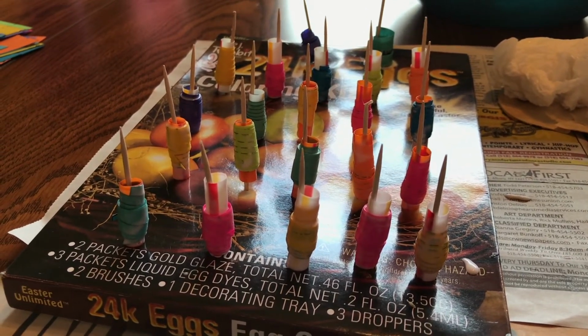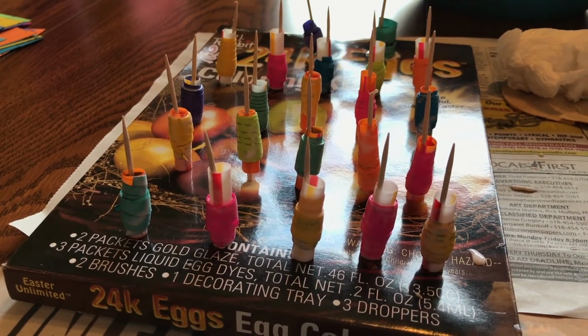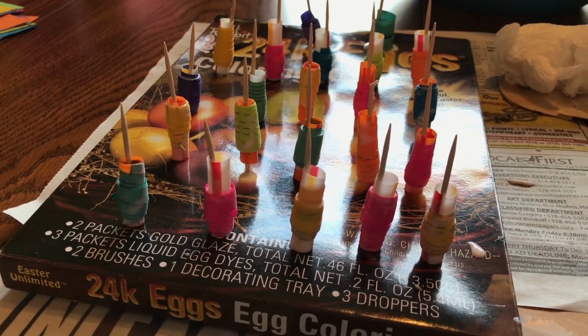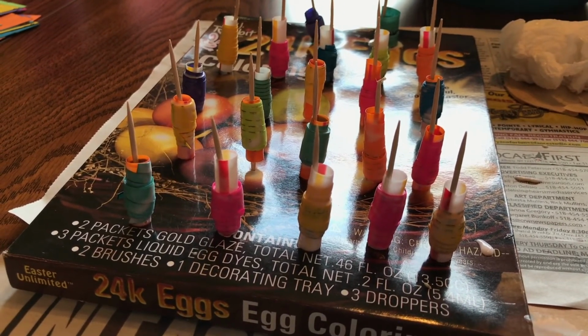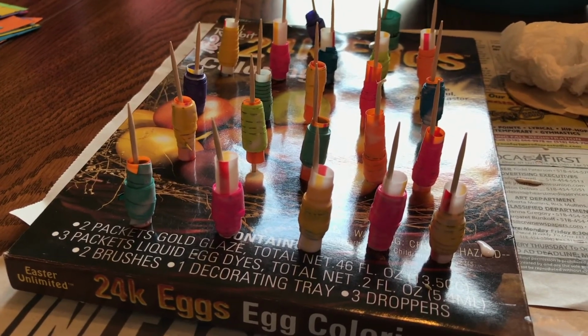Now we just have to wait for them to dry. And while yours are drying, you could test to see which ones dry faster if you made them out of different materials. So if you use newspaper and paper or wrapping paper, you could see which ones dry faster.